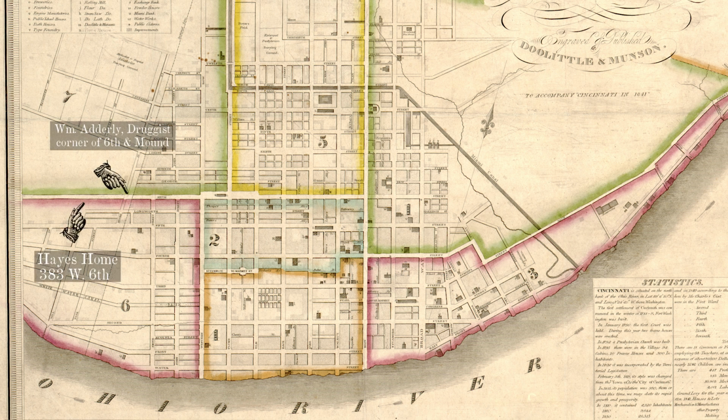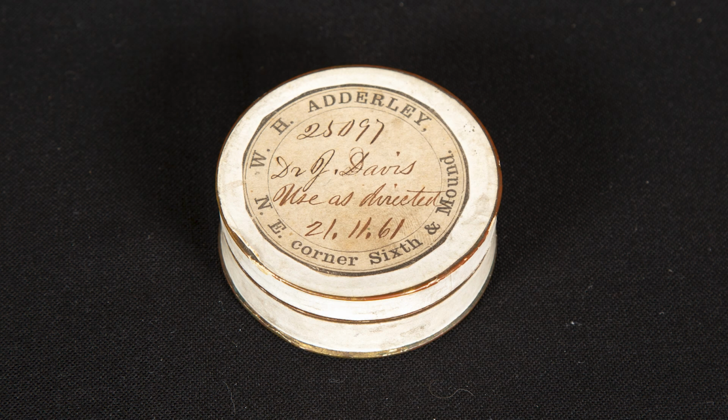A little bit east and further north at 435 Vine is Dr. Davis's shop, although he lives somewhere else. Here's a chance to take a look at all the information on the Pillbox and from the directory, overlay them, and we get a sense of where everybody was.